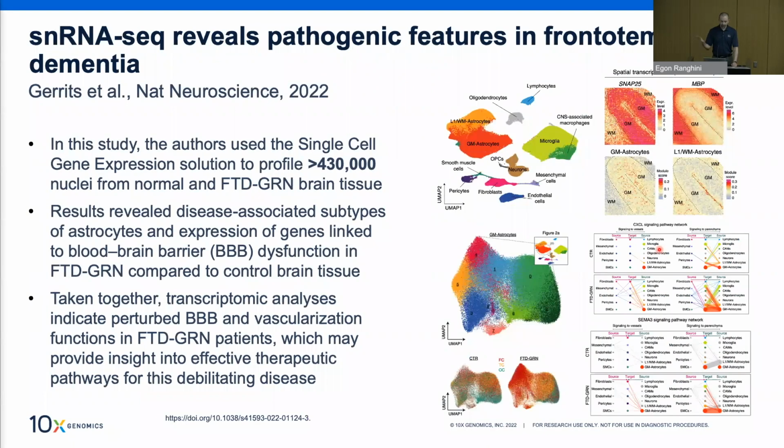And just to give you an idea of how this technology has been used in the field, this is one of those 4,000 plus publications. It's fairly recent. I believe it was published in August or September 2022. It's a paper where the authors wanted to better understand the heterogeneity of this condition called frontotemporal dementia. And to do that, they profiled 430,000 nuclei from human samples and then control, of course.